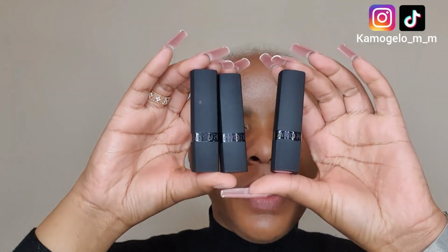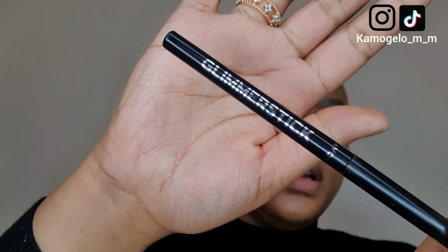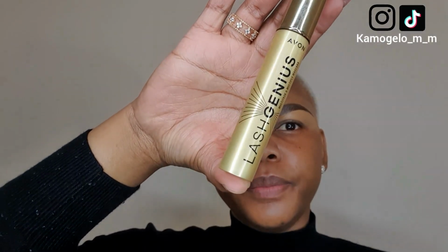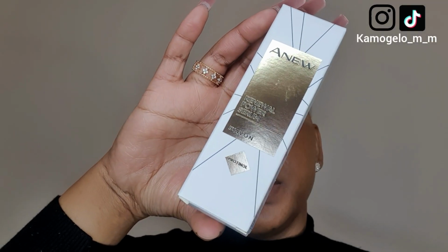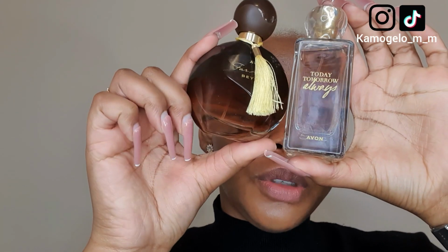So in this box I received 3 of these lipsticks. Well, I received 4 lipsticks, 3 of the matte ones, and I think this is also a matte lipstick. I also received 2 of these eyeliner pencils. I received this mascara, and then I got their glow bronzing pearls, and this is how the packaging actually looks like. And then I got the serum that we actually used in the beginning of this video. And then I got 2 perfumes. These are the boxes, and this is what they actually look like. I actually like this one more. It's my favorite. So yeah, I think that's what I'll be putting on today.